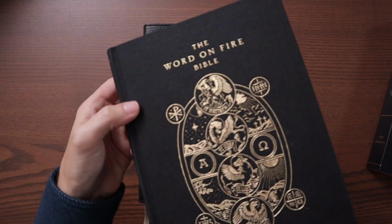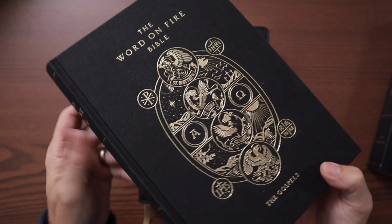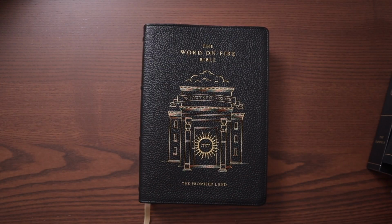And then the hardcover is more of a, can you see that? It's like a woven cloth over board material. Same design on the cover. Again, same on the inside. It's just the cover material that is the main difference.